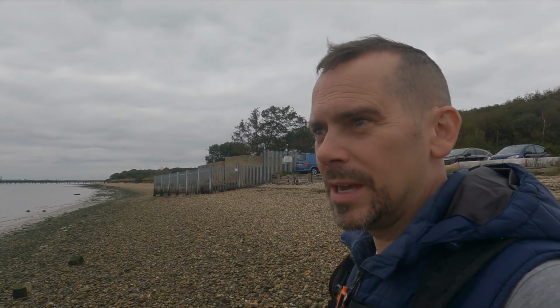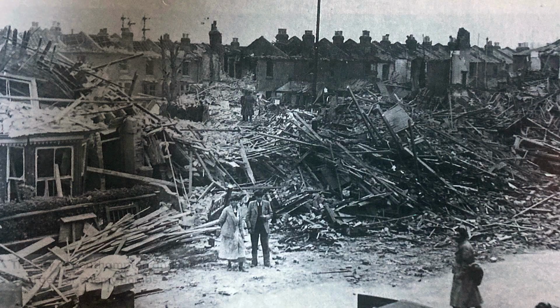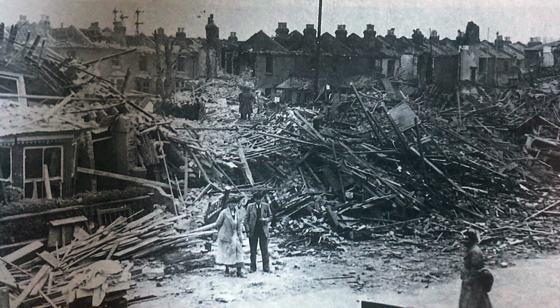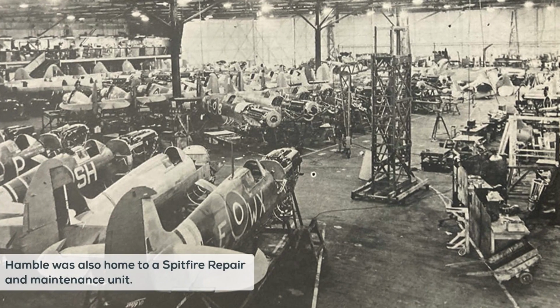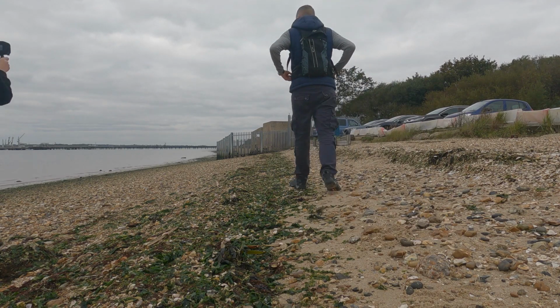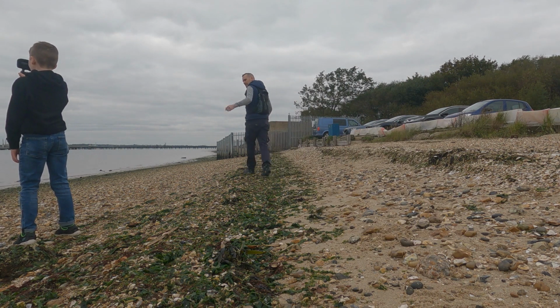But yeah, Hamble, quite an important part, so we should find some World War II history, because obviously it's over Southampton Water, as you can see. Just up the road actually was the Spitfire factory that was bombed, so there should be some defensive positions around here. There was also an old airfield as well, so we're going to see if we can find pillboxes too. But yeah, just see what we find really.